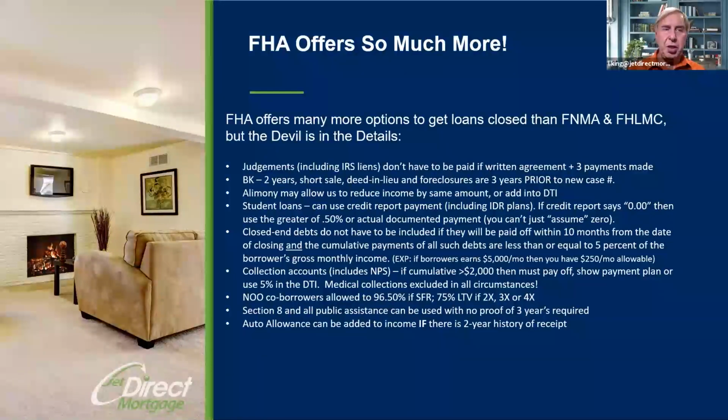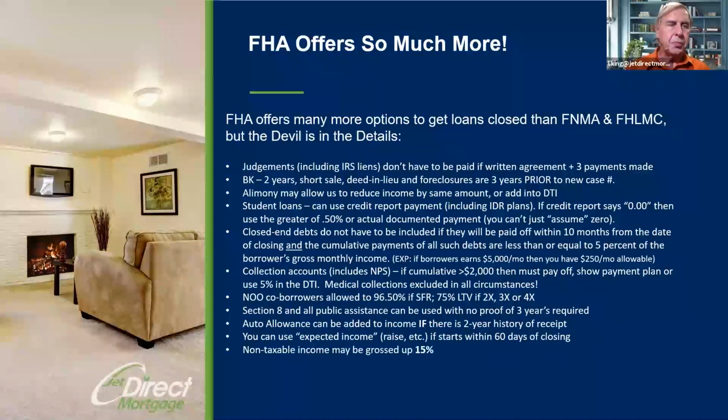Auto allowances can be used if they've been getting it for 24 full months. And unlike commissions or bonuses or overtime, don't come at us trying to justify 18 or 20 or 22 months. Nope. The guide is very specific now. You must have a 24-month history of receipt, but then you can use 100 cents on the dollar as income. You can use expected income under certain circumstances. Non-taxable is grossed up 15%.